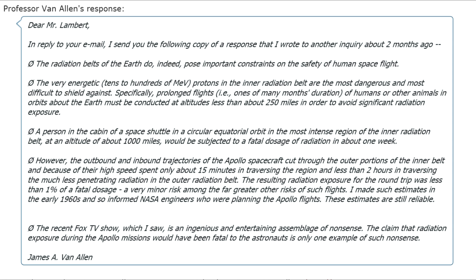A person in the cabin of a space shuttle in a circular equatorial orbit in the most intense region of the inner radiation belt, at an altitude of about 1,000 miles, would be subjected to a fatal dosage of radiation in about 1 week. However, the outbound and inbound trajectories of the Apollo spacecraft cut through the outer portions of the inner belt, and because of their high speed, spent only about 15 minutes in traversing the region and less than 2 hours in traversing the much less penetrating radiation in the outer radiation belt. The resulting radiation exposure for the round trip was less than 1% of a fatal dosage, a very minor risk among the far greater other risks of such flights.